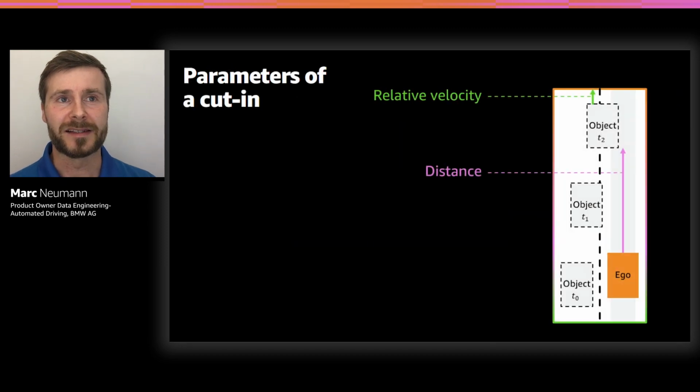For this analysis example, we considered just two parameters for each cut-in scenario. Firstly, the distance between the customer and the other vehicle. And secondly, their difference in velocity. We would like to understand the distribution of real-world cut-ins regarding those parameters. This distribution explains, for example, how close in distance cut-ins usually are.